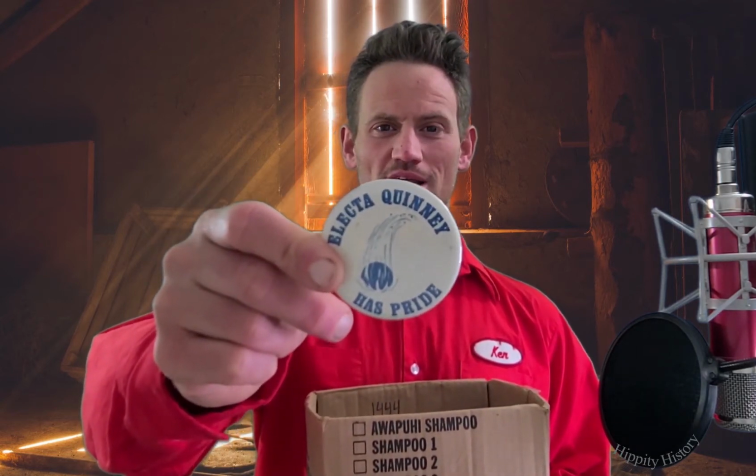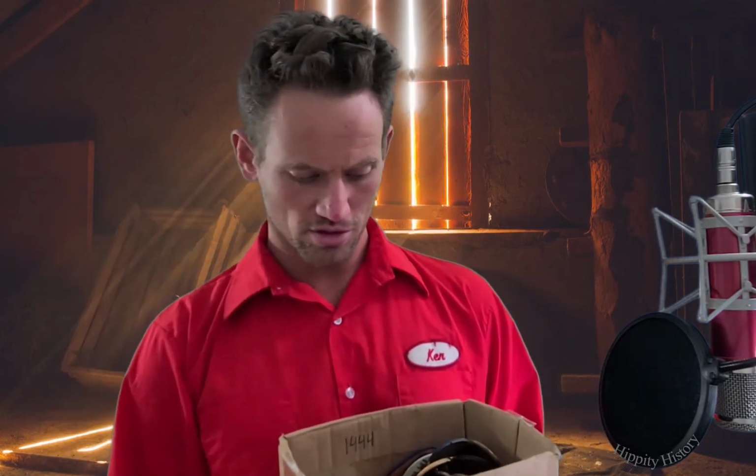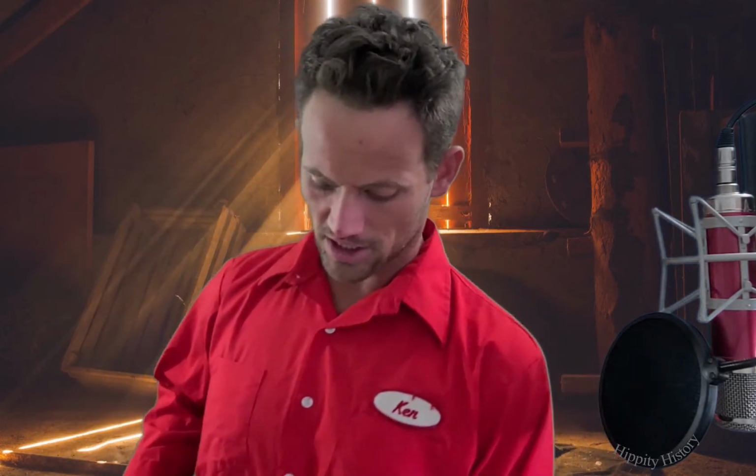Another school button. Electra Quinny has pride, it looks like. With a basketball. Pretty cool. I'm going to set this box down and look at it without holding. Winter is no excuse. We've been through 122 of them. This is a cool button. A little bit dirty on the back. A lot of these buttons are a little bit dirty.